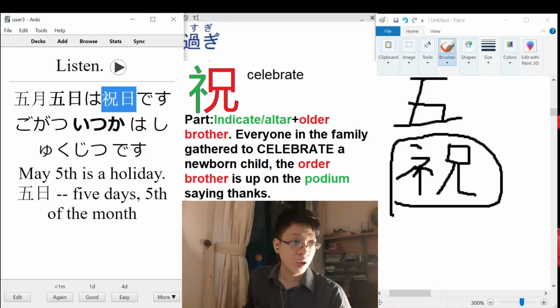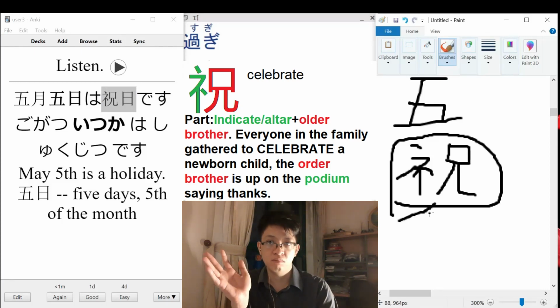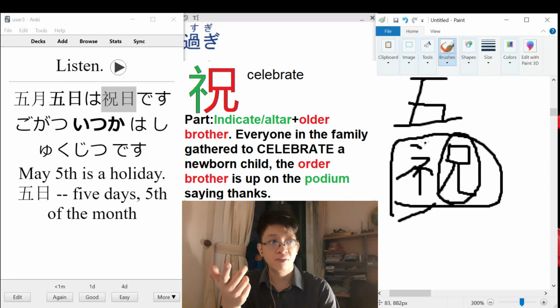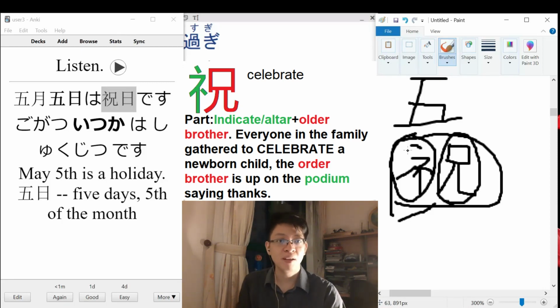That makes sense. And for the mnemonic for this kanji, think of a family union, like everyone in the family gathered to celebrate the birth of a newborn child, and the older brother, right? The older brother is standing in front of a podium to say thank you to everyone. That's the brother showing up for the celebration of his firstborn child. Yeah, that's something that happened recently.